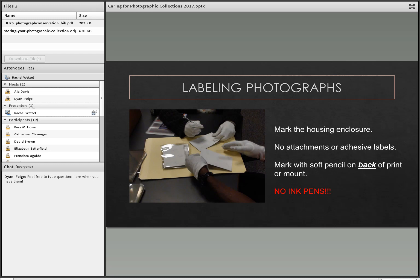Better to mark the photograph. So if you have to, I would mark it on the very bottom. A lot of photographs have borders on them, so if you can mark in the border area on the back of the photograph, that's best. If you can put more of the information on the actual housing sleeve or envelope, and then put minimal information on the photograph, but something that can connect the photograph with the envelope, that's ideal too.